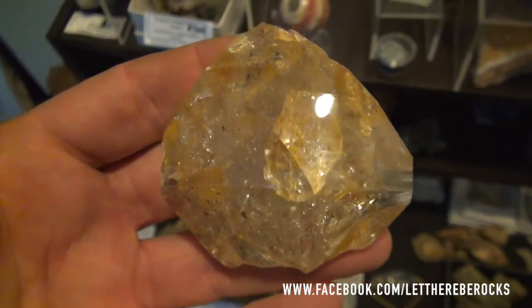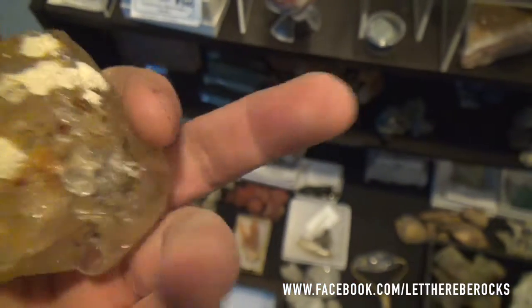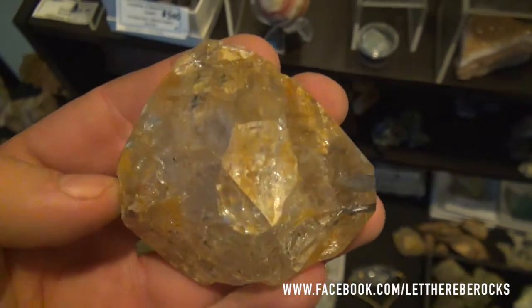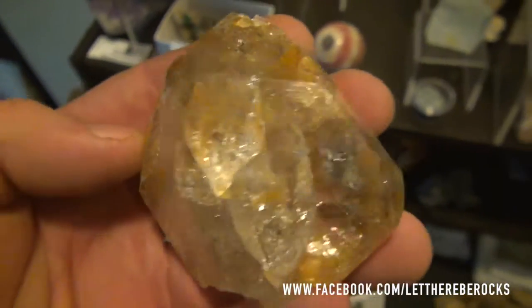Look at the size of this thing. Look at that, folks. That's a Herkimer. That whole solid thing is one solid Herkimer diamond. I mean, that is just unbelievable. Most of them are about that size. You get both of them for $150, which is really a steal. This is really about $350 worth of rocks.